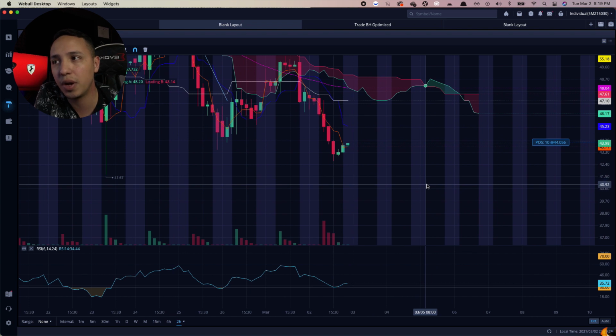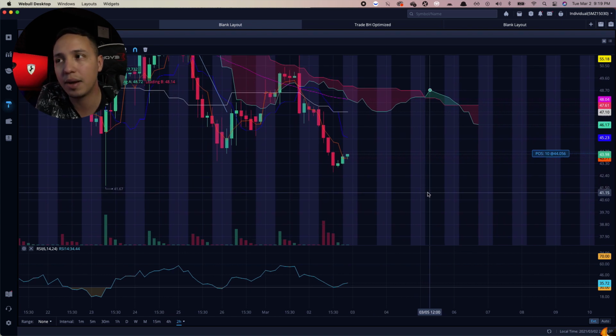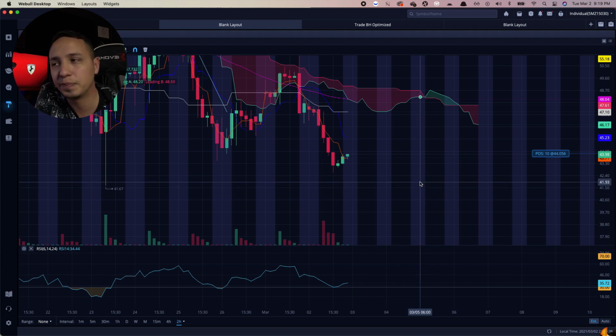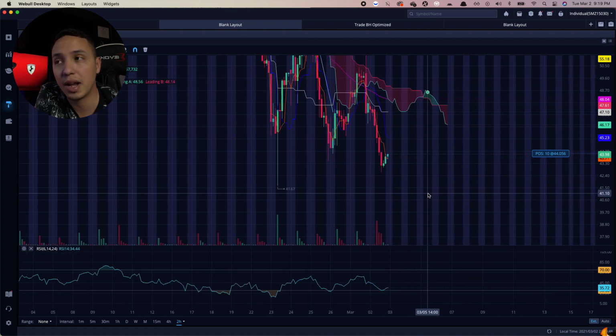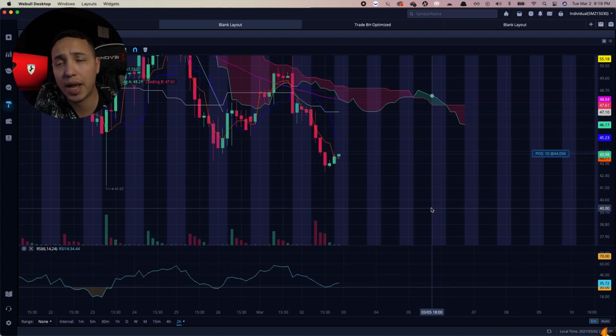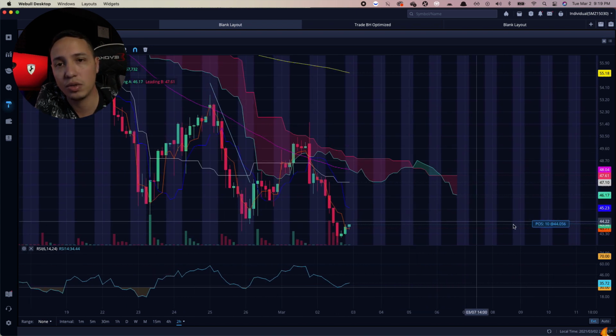If it comes down to 41, I'll keep adding, but I'm not going to add my full position on it. I'll just be careful with that line. 41 is a really, I would say, I'm not sure if it's a key support, but it is really important that we don't drop below 41. If we do, we can come down to 39. At that point, it's just going to become a long hold for me, and I'm okay with that. You could also exit the play at a loss, but I'd rather not lose money on equity.